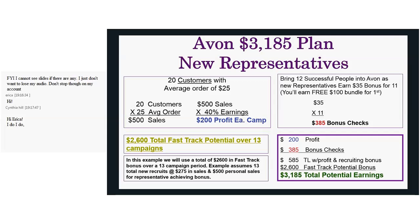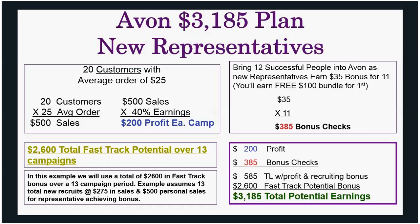So if you have 20 customers averaging $25 in sales, that puts you at the $500 sales mark. And that's your $200 profit on your personal sales. Now when you look at the other side of this and you bring 12 other people into Avon as new representatives, you can earn that $100 bundle for your first one, and then for those other 11 people you can earn those $35 checks.